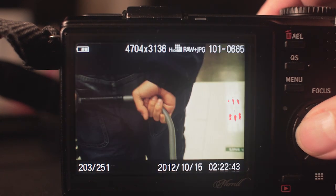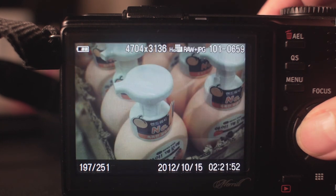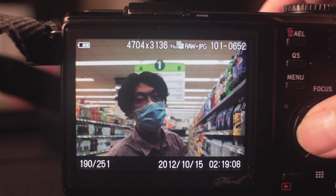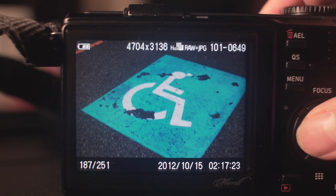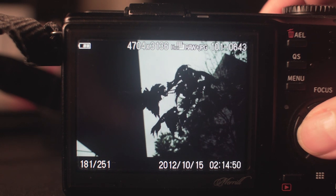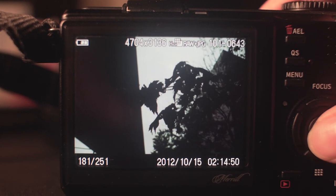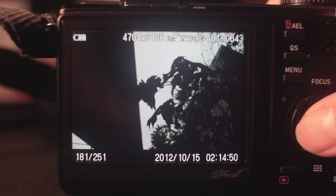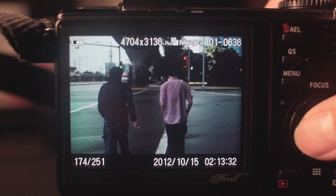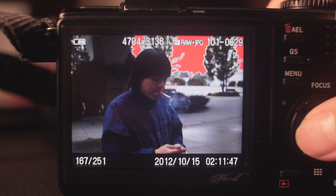The saturation and the color, when using it indoors, you can see it renders color differently. It's probably the best camera for cloudy days, for rainy days, because it's really not happy. The shadow and the darkness, the color.